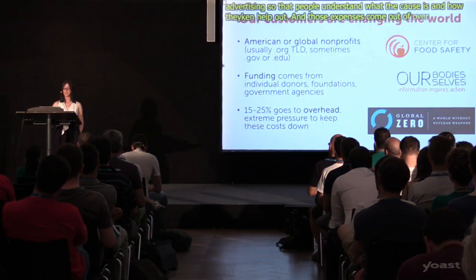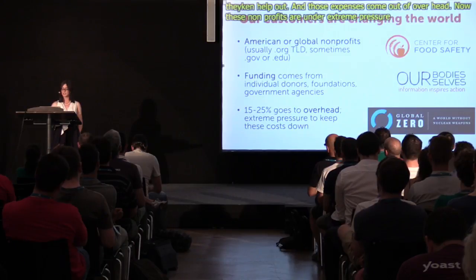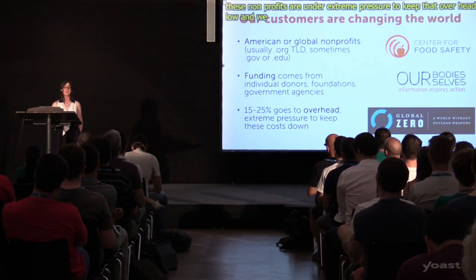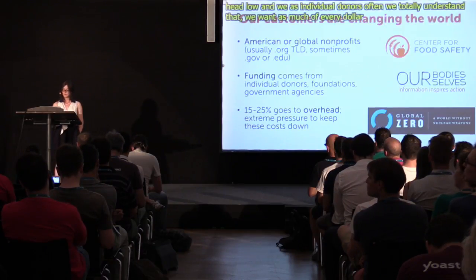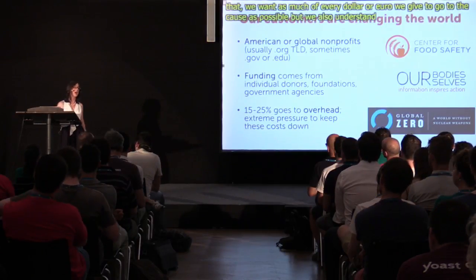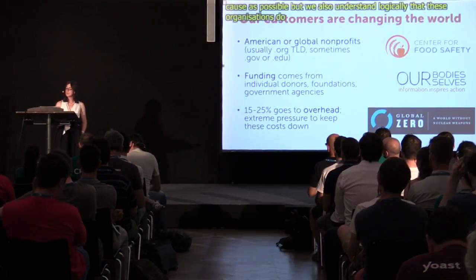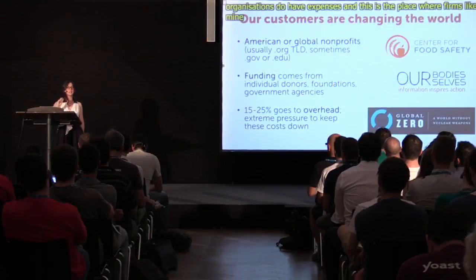Now, these nonprofits are under extreme pressure to keep that overhead low. And we as individual donors, I think often, we totally understand that. We want as much of every dollar we give, every euro we give, to go to the cause as possible. But we also understand, logically, that these organizations do have expenses. And this is the place where firms like mine work out of. We work out of this tiny little bit of overhead.